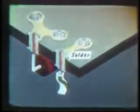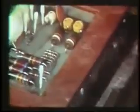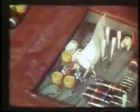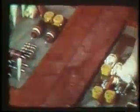Here, we have an excellent electrical connection as well as a solid mechanical support for the component lead. Note the solder actually rising up through the holes, completely wetting the leads and bonding them to the plated copper conductors.